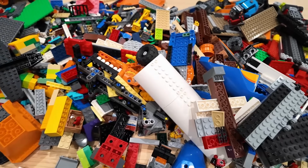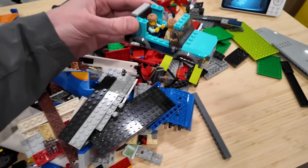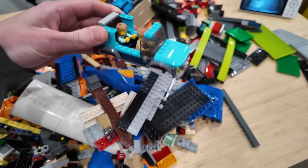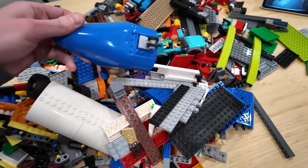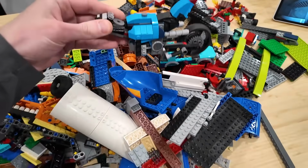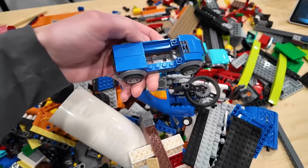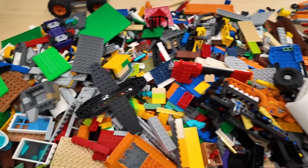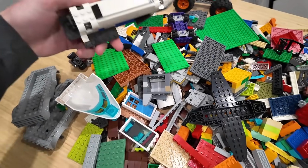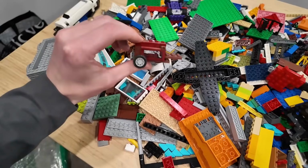What would you do if you had all of this Lego? Would you try to complete some of these builds? For example, this car right here looks pretty cool. Obviously, we want to try and put that airplane back together. Maybe this motorcycle, that looks like a Creator 3-in-1 motorcycle. There's another car over here. So would you try to complete some of these builds, or would you just part it all out and add it to your collection?